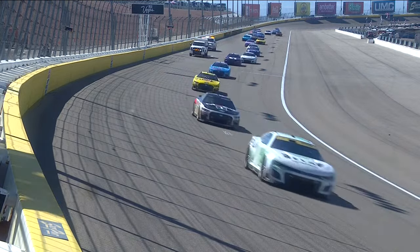Oh, into the wall, the 42, Carson Hocevar. Could this be a right rear tire issue? Looks like his right rear tire is flat. And remember, this is the team car to the 43 who had the flat tire earlier. There you go. Blew a tire out of Hocevar's radio.